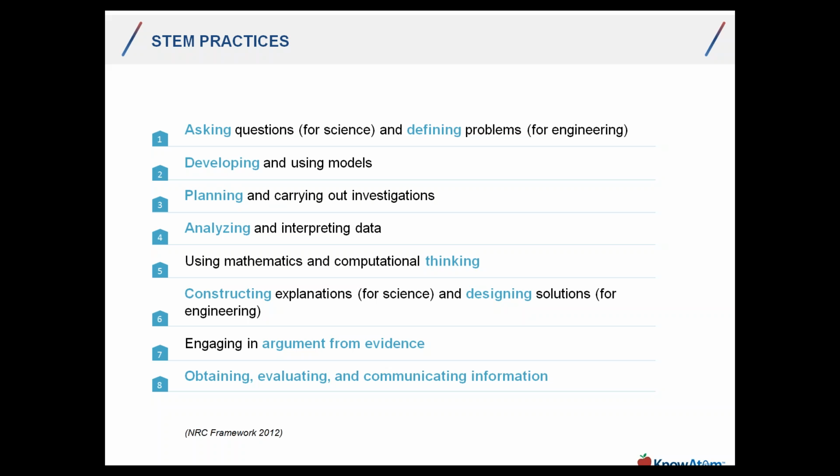Students are expected to be able to plan investigations. So developing that skill of how do I go from this question or go from this problem to a solution or to a hypothesis that's been tested and data's been gathered about it. They need to be able to actually develop the plan, then carry the plan out. Not only interpreting data, but analyzing it.